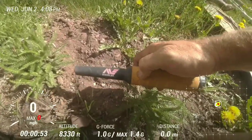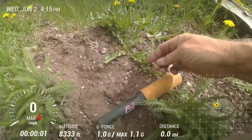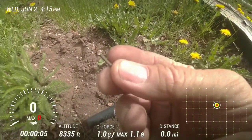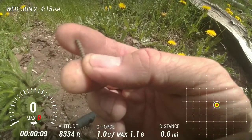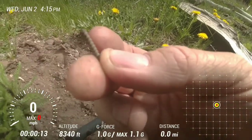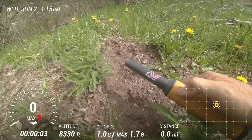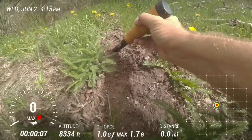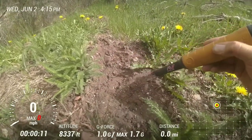I think my battery's dying. I'm gonna go change it out real quick. All right, changed the battery out, but I did find the culprit for what was making it beep. It was this little tiny screw piece. So let's keep digging. Brand new battery in here.